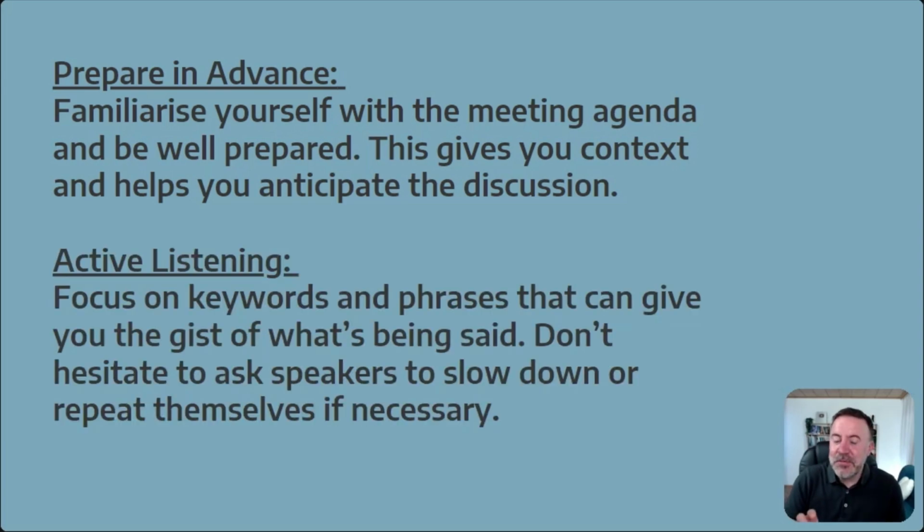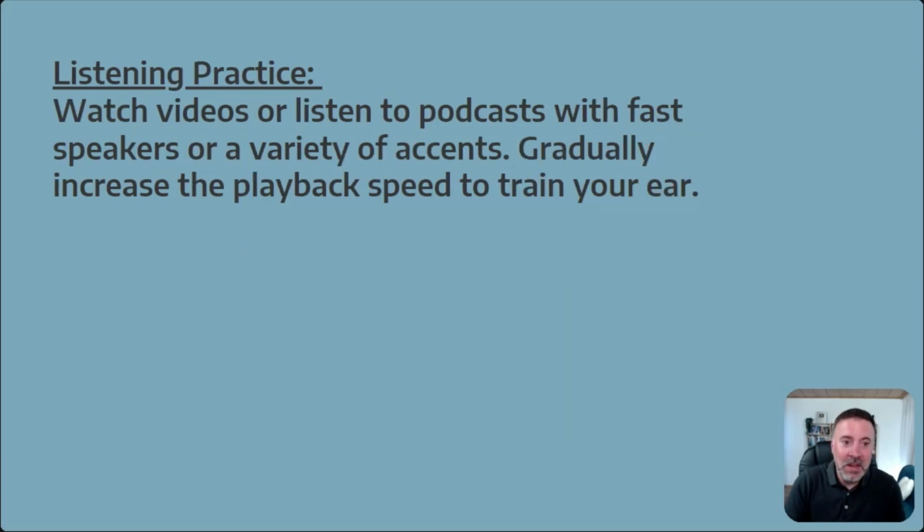Next, active listening. So focus on keywords and phrases that can give you the gist of what's being said. Don't hesitate to ask speakers to slow down or repeat themselves if necessary. It's completely normal and acceptable to interrupt someone and ask them to slow down or ask them to repeat something. Listening practice. Another thing you can do to improve your listening skills is to watch videos or listen to podcasts with fast speakers or people with a variety of accents. Gradually increase the playback speed to train your ear.